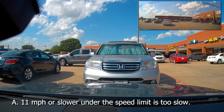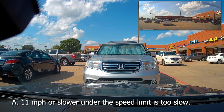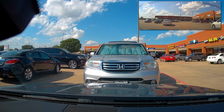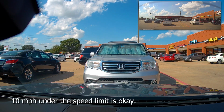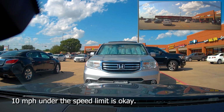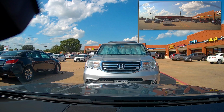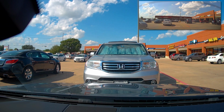Anything under 10. So if the speed limit is 40, you can't go 29. You can go 30 and I won't ding you. But if you go 29, then I got you. It's 10 under, nothing over. Anything else? Well, it's a practice test. You can ask me all you want on this first one. All right, let's back out this way and drive that way.